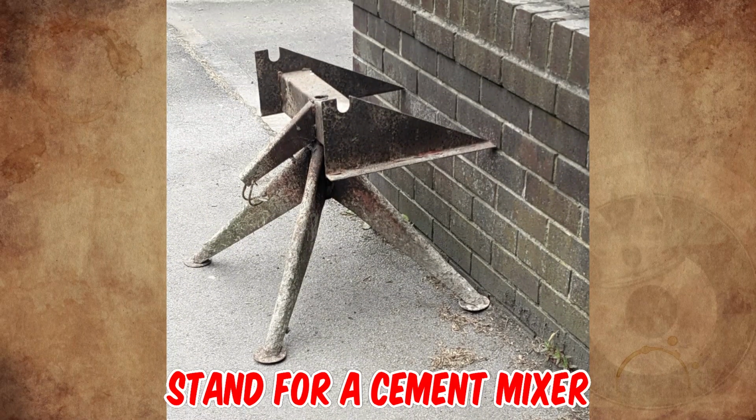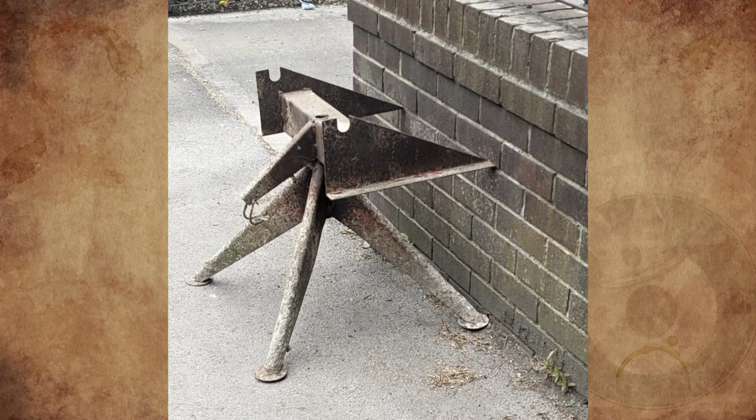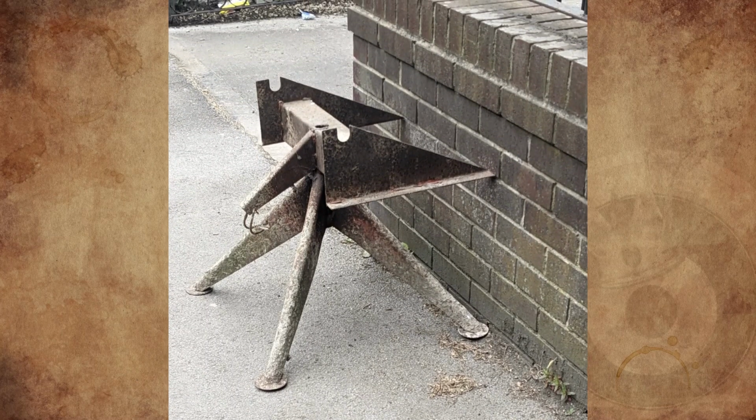It's a stand for a cement mixer. The size is down from those with wheels. Comes to bits to make lifting into a van or pickup.